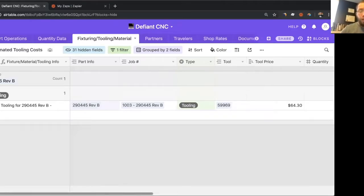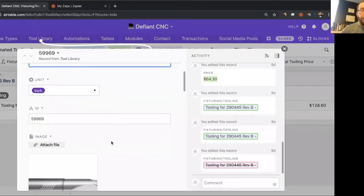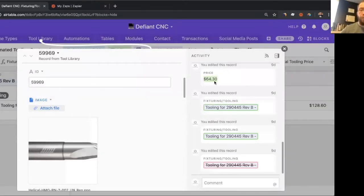Like we purchase tooling to actually manufacture the parts. So we have things called end mills, and these are utilized for cutting the actual material. So we have to purchase these when we're getting ready to run a job.